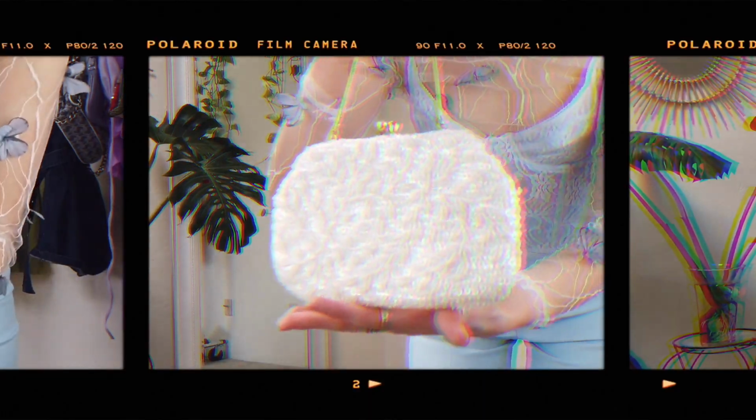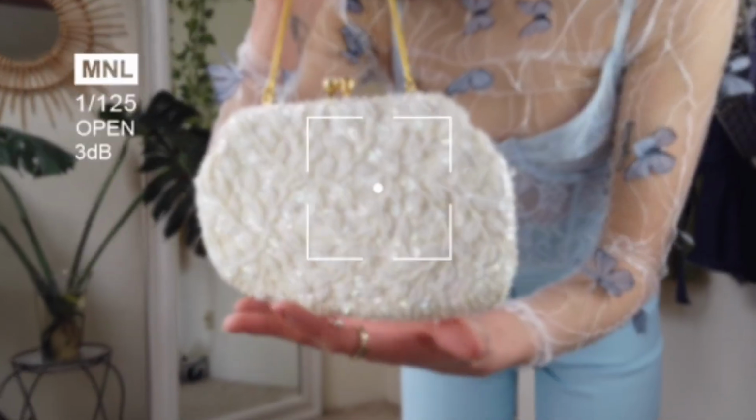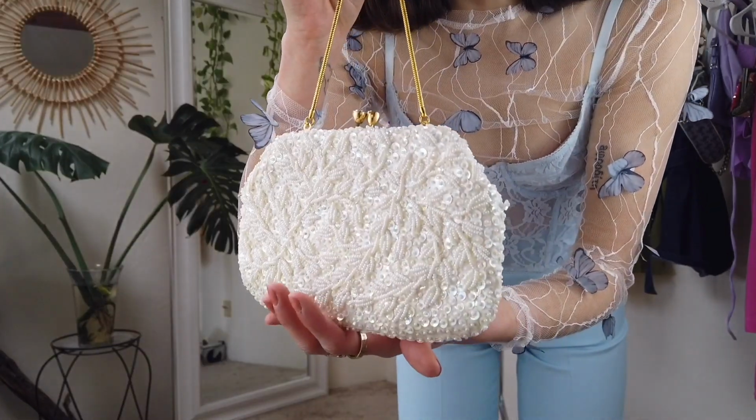And we cannot forget about this beautiful beaded sequin purse I got thrifting. It is so whimsical. Oh my god.